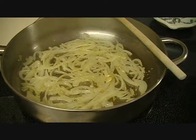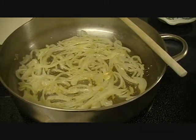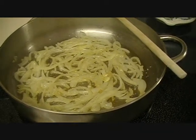Okay, so here we have about a half, well, I would say about a third of that onion. It was so massive.